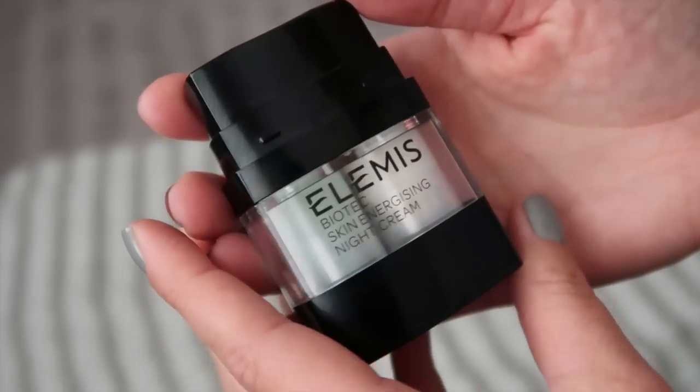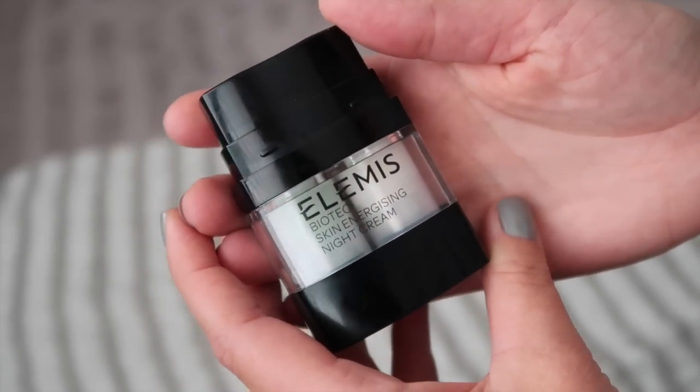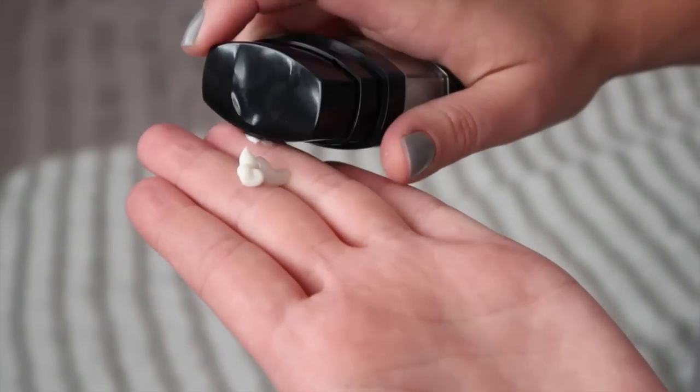Then once I've done the rosehip oil, I will use my Elemis Biotec Skin Energising night cream. So it's the same night cream as my day cream. It's a lot smaller, but it goes such a long way. I will literally just do one pump and that does my whole face and my neck. So it does really go a very long way. Yeah, so that is basically my morning skincare routine and my evening skincare routine as well.